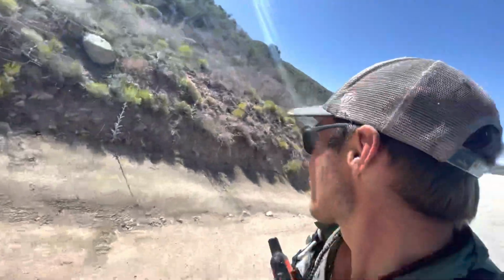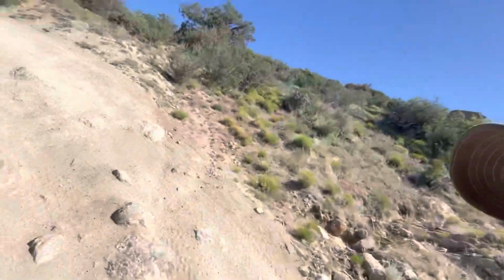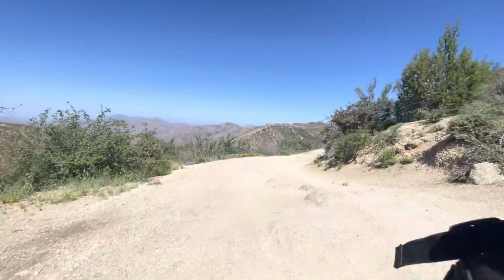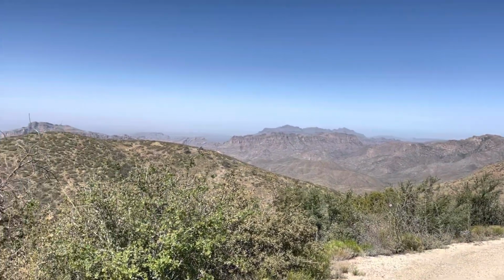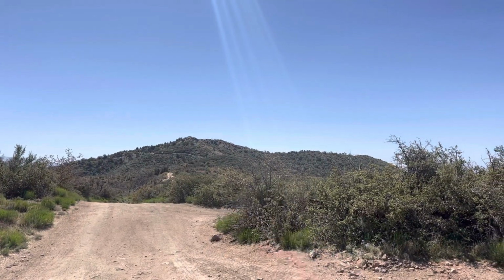Alright. Up at 5,000 feet. Pretty much the end of our climbs for the day. So, pretty much just drop all the way back down to Picket Post Trailhead. Nice little climb. Now we just go down, down, down, down. Well, not right now, but we're getting close. Oh, that's pretty. Ooh, so that's Montana Mountain up there.